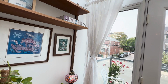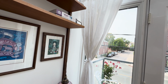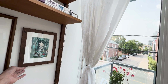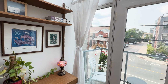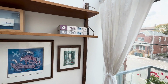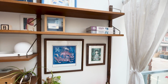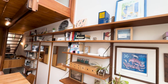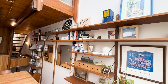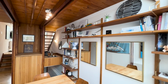Okay, so let's just fix this up a little bit here, like that. Okay, so now it is a bit straighter than it used to be. Well, a couple of Japanese books. Well, this house is actually reminding me of what I saw in Japan. Minimalistic, beautifully appointed, and everything has its purpose.